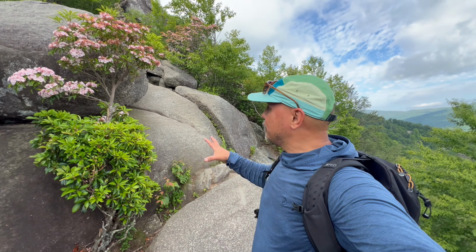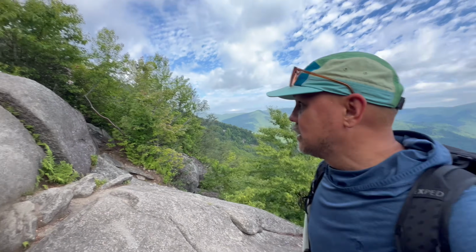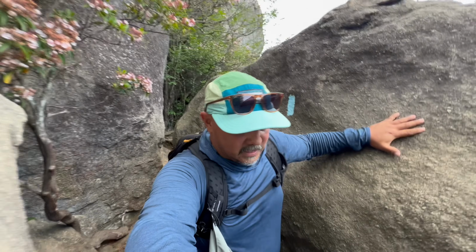So as I'm climbing through the rocks, I mentioned how you have to pay attention to the blazes because, I mean, you could go in all sorts of directions. Now here, I can see a blaze right there. That's telling me, you know, if I'm going this way, I need to go this way. But I'm headed this way. So where's the blaze? Up there.